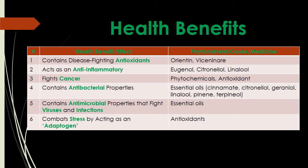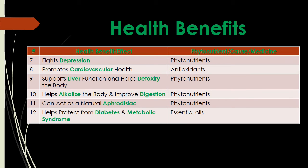Benefit number 6, combats stress by acting as an adaptogen. So the question is, which medicine inside of basil does that? Well, say hello to its antioxidants. More health benefits. Benefit number 7, fights depression. So what's the cause? The phytonutrients. Number 8, promotes cardiovascular health. What's the cause? The antioxidants. Number 9, supports liver function and helps detoxify the body. The cause? Phytonutrients. Number 10, helps alkalize the body and improve digestion. What's responsible? The phytonutrients. Benefit number 11, can act as a natural aphrodisiac.